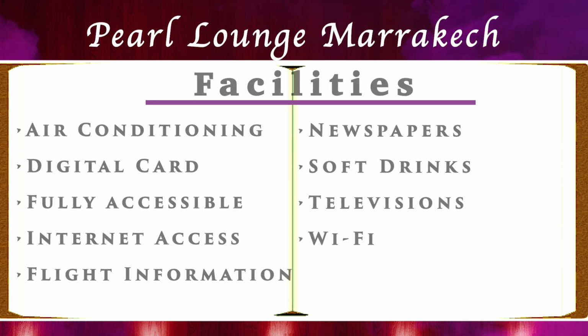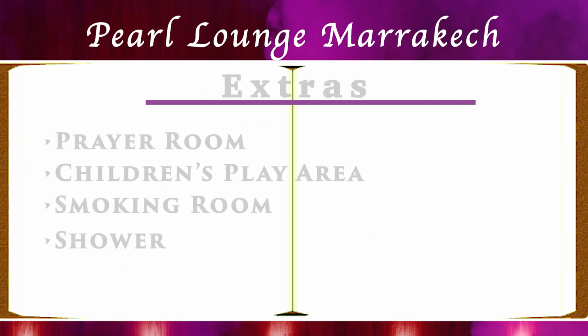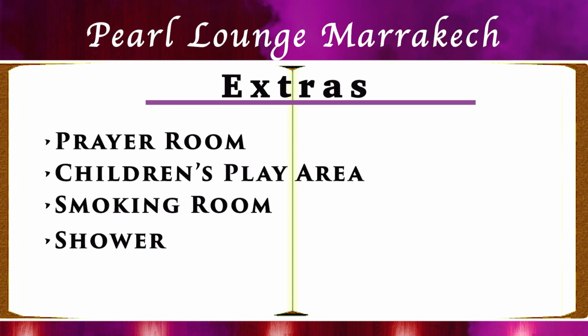And here are the offerings at the lounge. A pretty typical list, but you can see one glaring omission from this list: alcoholic beverages. We checked just to confirm, and they gave us a firm no. But we understand why. Now here are a few extras that they offer at the lounge, and we'll dive a little deeper into each one as we go through the video. And it's always nice when the lounge offers a little something extra for the convenience of its guests.